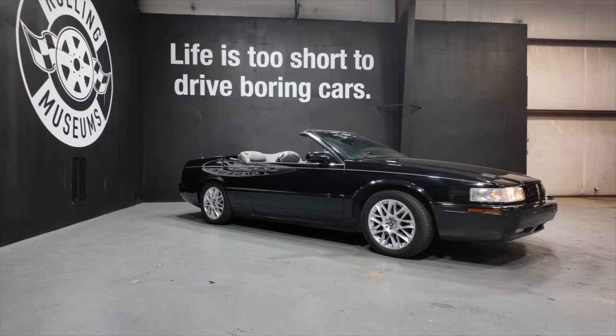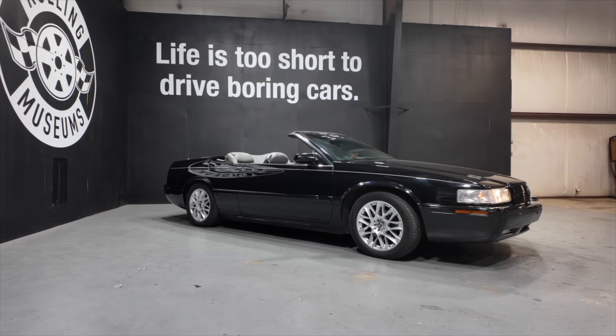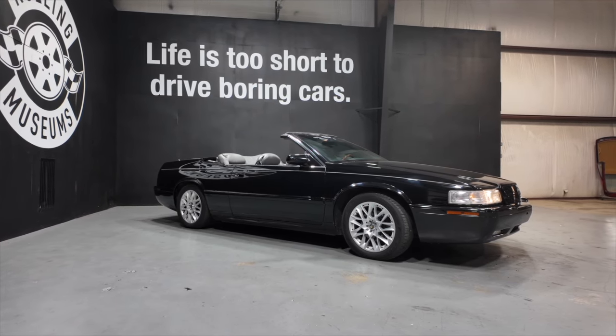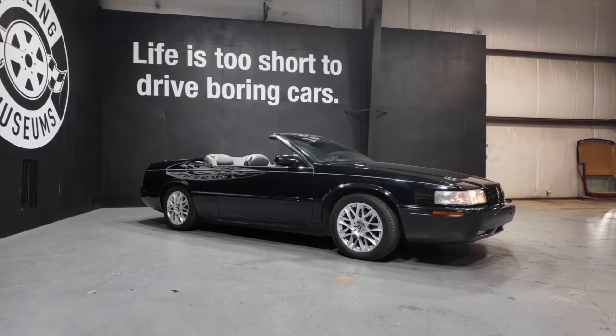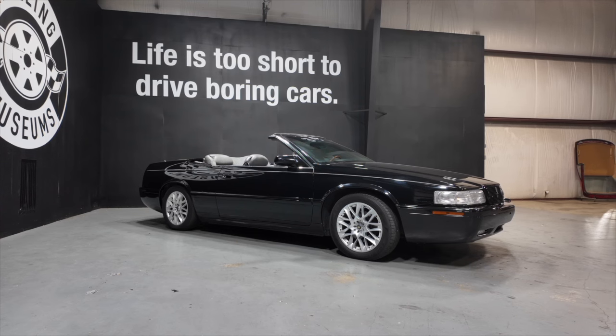All right, guys, we got a unique one. 2001 Cadillac Eldorado convertible. She started life as a hardtop. She was sent to a coach builder for the convertible conversion. She has the 4.6-liter V8 backed by a 4-speed automatic.